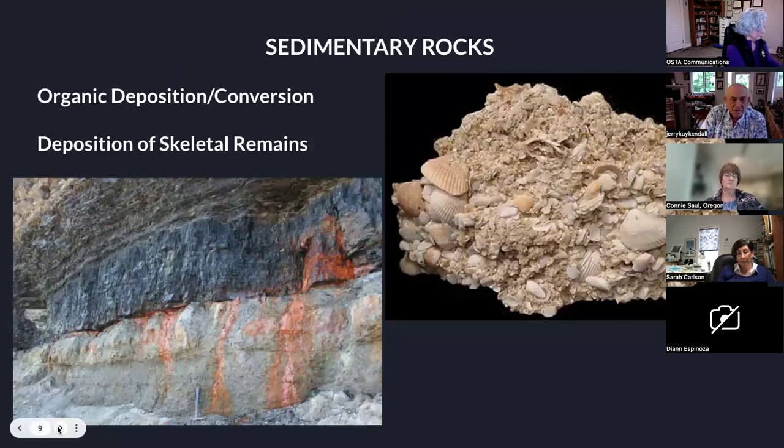And of course, it could be debris from organic material. For instance, cherts are often made from the siliceous organisms in the body. And then we have the limestones, and a lot of fossils are basically the skeletal remains. And of course, deposition of a lot of plant material with chemical alteration to reduce it so it's just carbon, gives us coal and things like that.